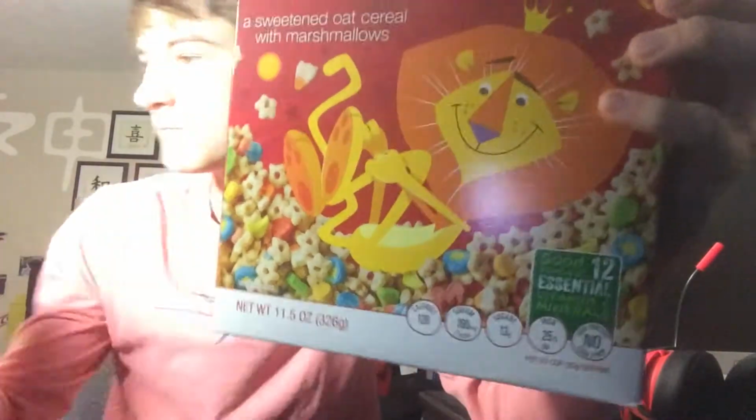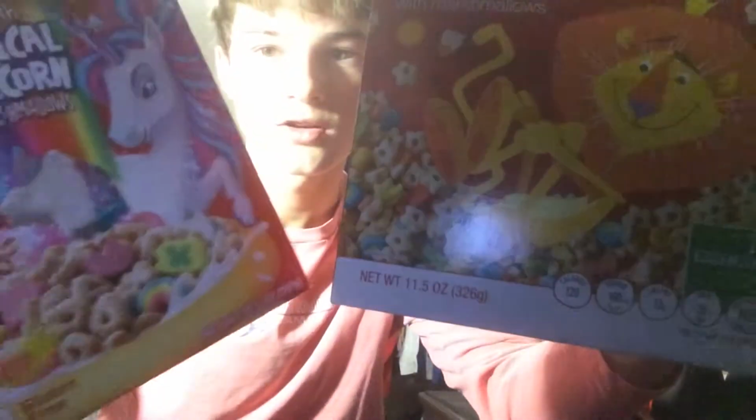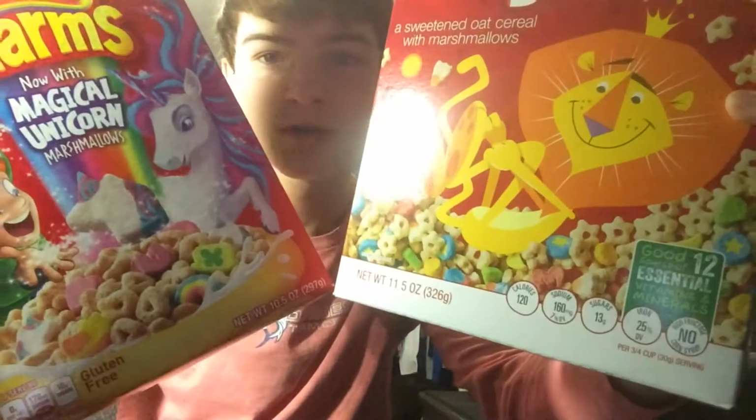If you see, they look exactly the same, pretty much. The two cereal types are almost exactly the same. So, we're going to be comparing the prices, how well they taste, and why I think one or the other is better. So, first off, we're going to be doing some math calculations. This Magic Stars box was about $2, alright? And in this box is 11.5 ounces.